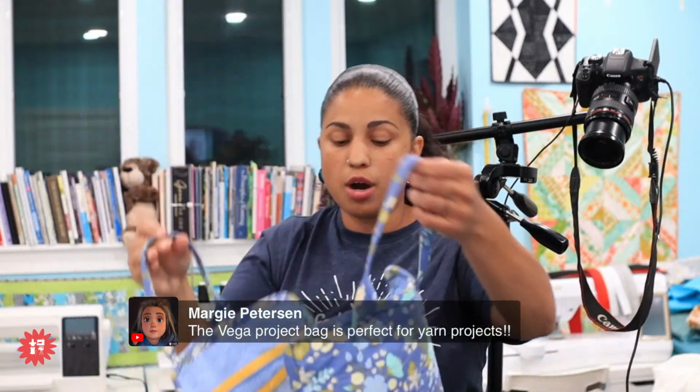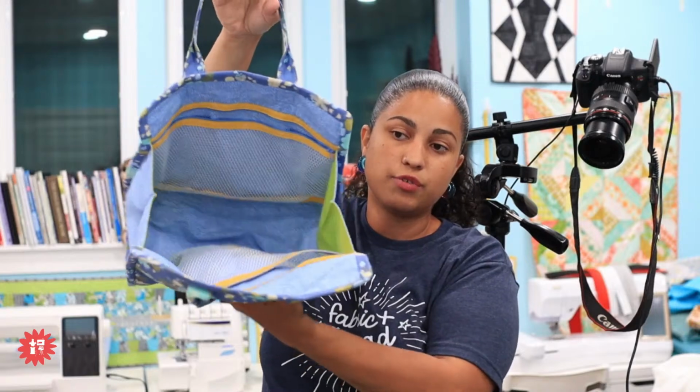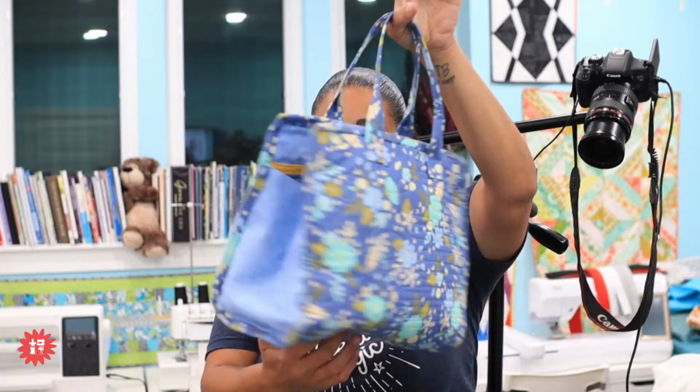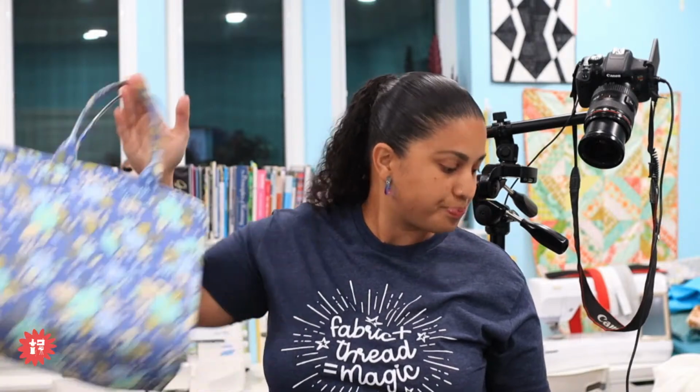So if you are maybe gathering up some yarn, hooks, or knitting needles for a project and you need a cool little project bag to take it in or making a gift for somebody, this is a great one to make. Okay, so it was from the 7th edition bag club we did last summer.